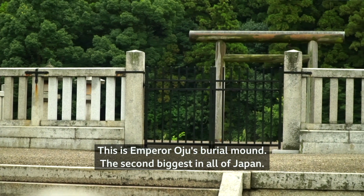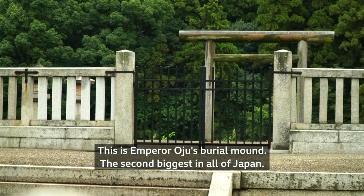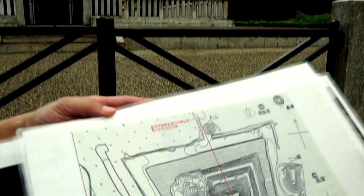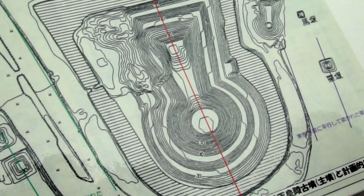The size and shape of burial mounds depends on the person's status.